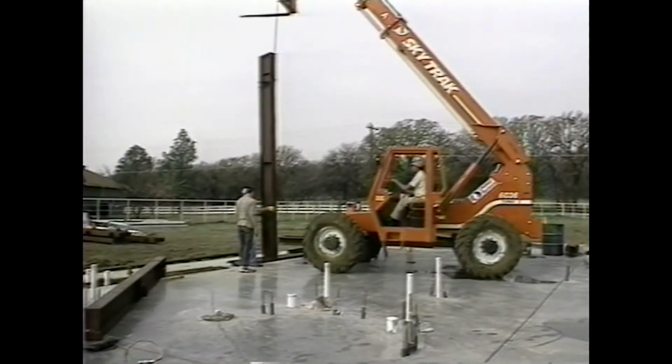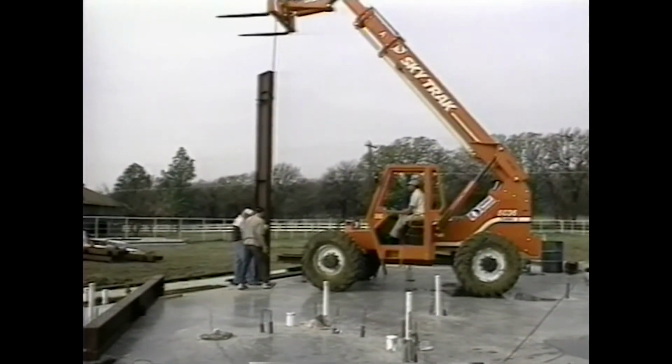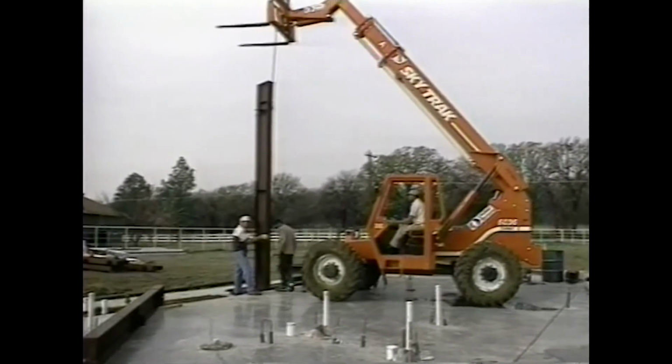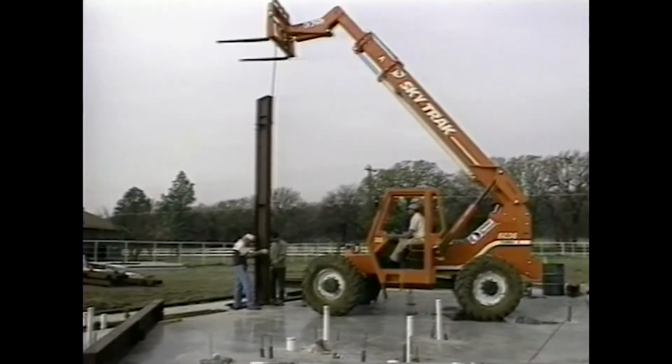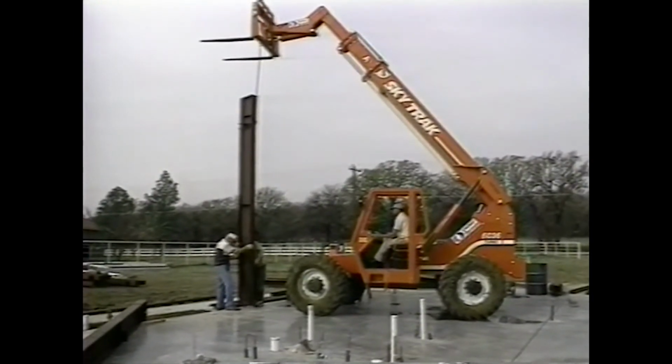The center bay will bear most of the load of the building and is made of a much heavier gauge of red iron than other parts of the structure. As the first column is laid into place over the anchor bolts, it is then securely fastened.